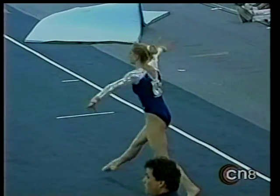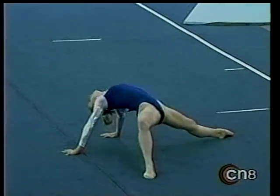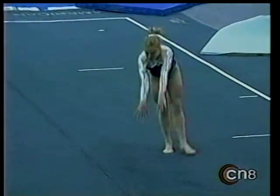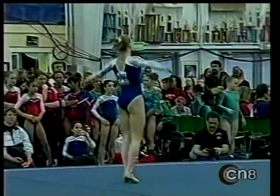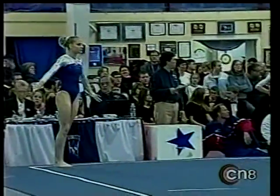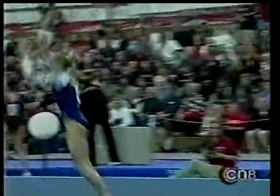And that's one of those bounding moves that Bart was talking about earlier, a whip back directly to, I believe, a triple twist. Wow. Like this routine? So far, she's doing a great routine.